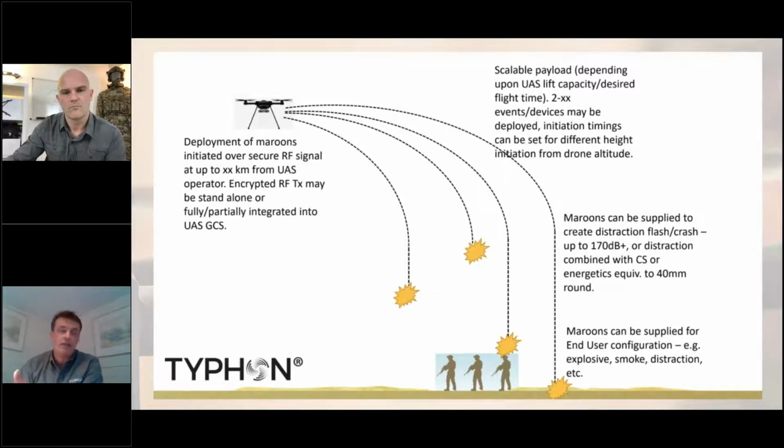And those rounds, those energetics or kinetic effects, it could be high explosive, it could be smoke. If it can be imagined, then the potential is there to develop something. So very much where Typhon are looking at the payload capabilities and developing the release mechanisms, and then our partners who are skilled in the energetic side are looking at what effect we can get into that size and weight envelope that doesn't trade off too much in terms of the flight time of the platform, versus what you need to achieve operationally.